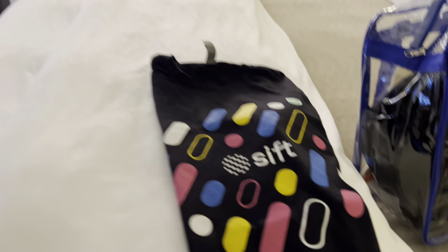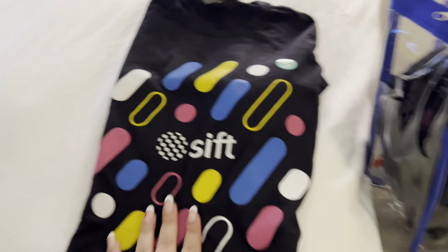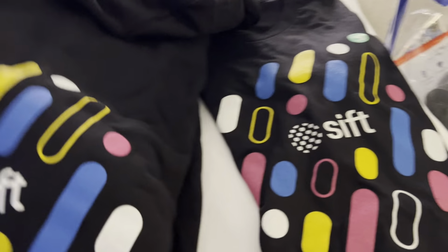We've got our super cute new Sif t-shirt. I ended up getting small, and this thing is honestly gigantic, but it's unisex, that's fine, whatever. We got a little pouch. We'll see what's going on there in a second. What's going on in here? We also got a hoodie. It looks like it's gonna be the same design. Sorry for this really chaotic.